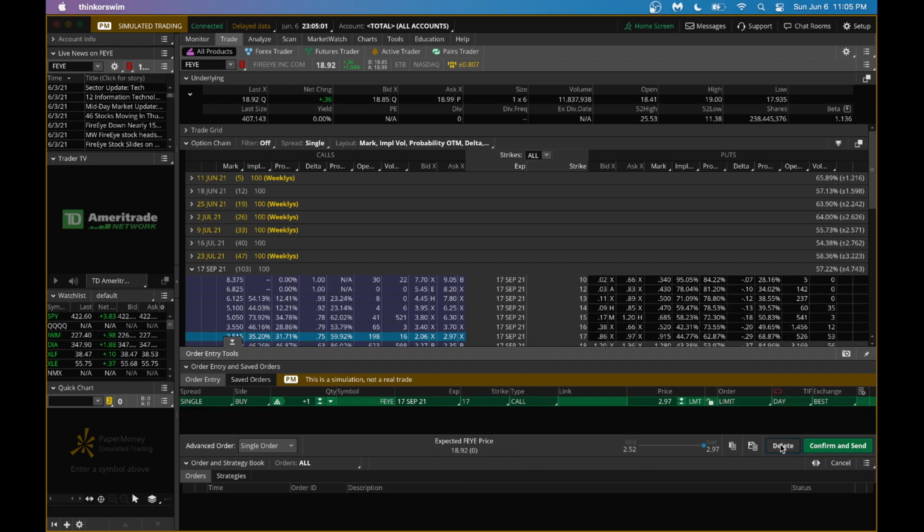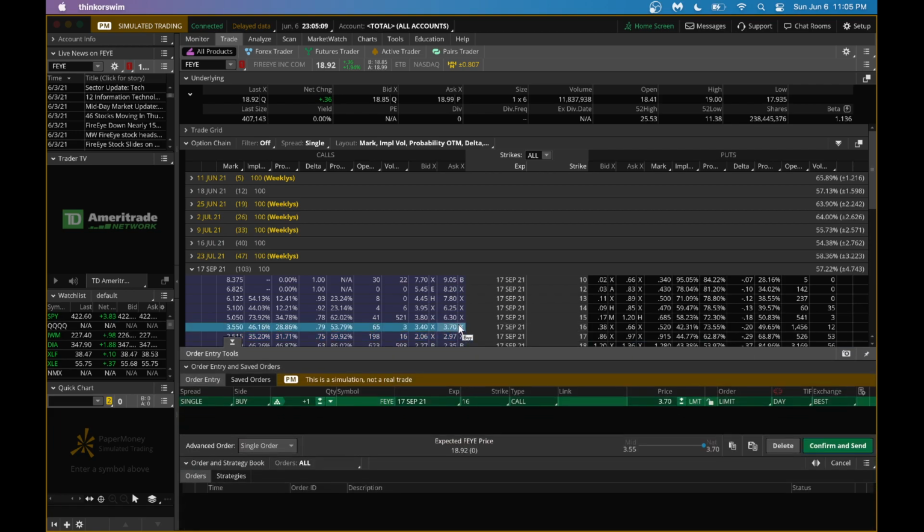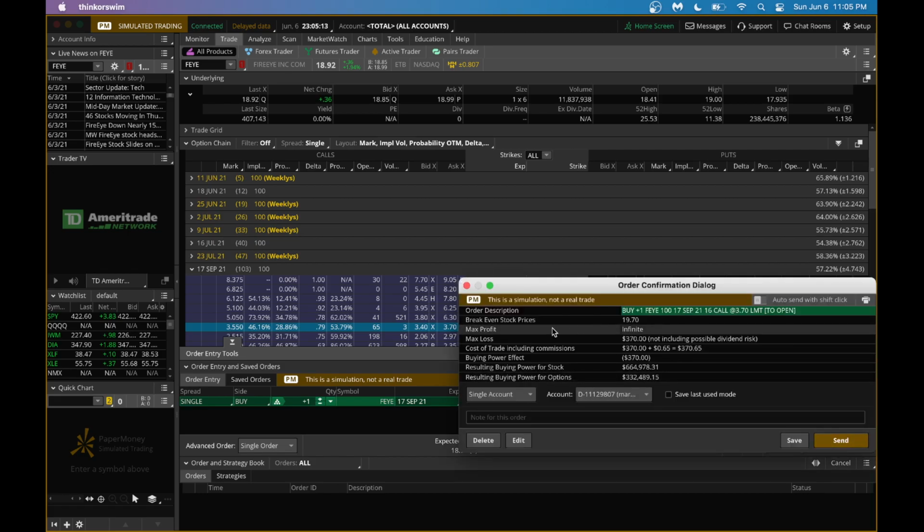Or you could even go a little bit deeper also. For example, you could go 16 here. It's delta 79. That could be a better bet here. So you're not paying too much money here. If you do this, your break-even point drops down a little bit, to 19.70. It's a little bit above the current stock price. You could do something like this also.